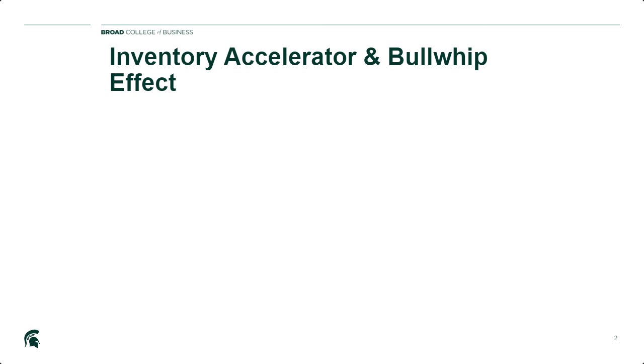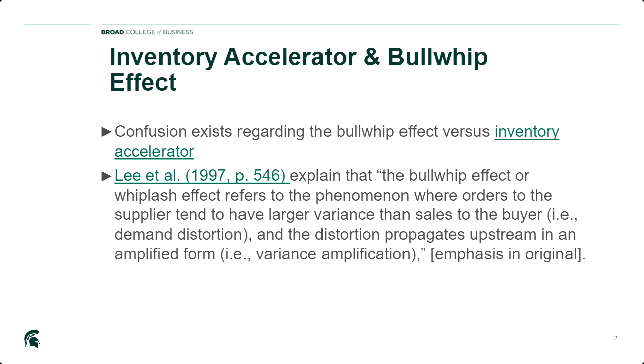I bring up this distinction because so much of what we've observed since 2019 is not actually the bullwhip effect. It's much more this inventory accelerator idea. And I want to explain that real quick before we get into the conversation about what is going on in different industry verticals. And so with that, the bullwhip effect, which I want to start with first, is actually defined as the idea that the variance in orders tends to become more amplified as we move upstream in the supply chain from retailer to wholesaler, wholesaler to original equipment manufacturer, finished goods manufacturer to tier one supplier, etc.